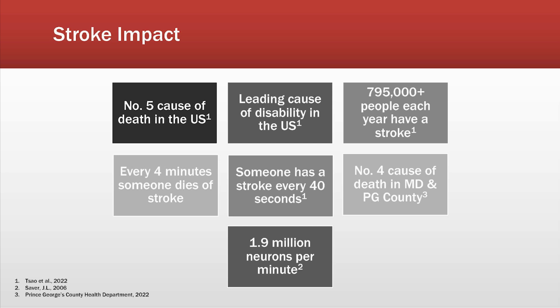And actually, where we work in Prince George's County, currently stroke is listed as the number 4 cause of death in both the state and the county. It was number 3 prior to COVID. This data goes up through, I believe, 2022. So it will be interesting to see as the data gets updated if it goes back up to number 3. And then this point listed down here at the bottom is really a big driver of emergent stroke care. So it says 1.9 million neurons per minute are at risk in an untreated stroke. So when we talk about time is brain, this is time is brain quantified.